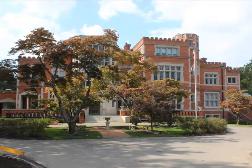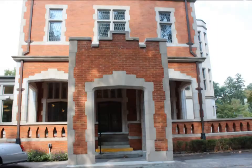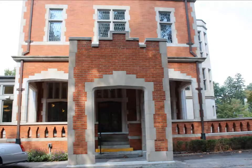Built as a single-family home in 1905 by industrialist Robert H. Jeffrey and his wife Mary, Jeffrey Mansion and its surrounding 32 acres were donated to the city of Bexley in 1941.